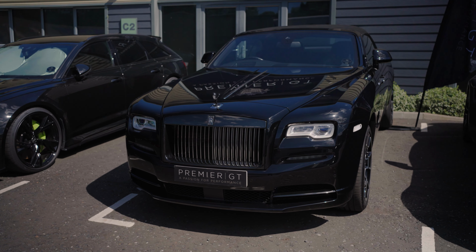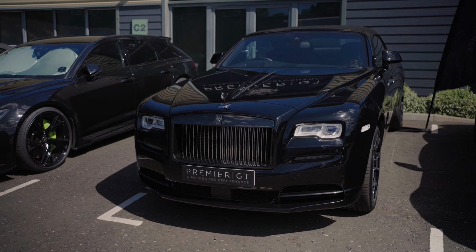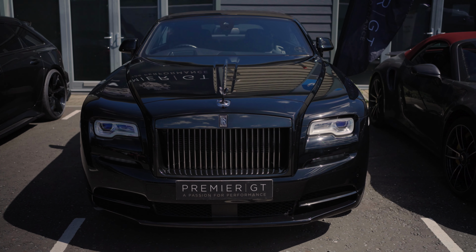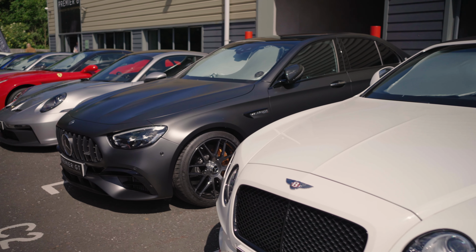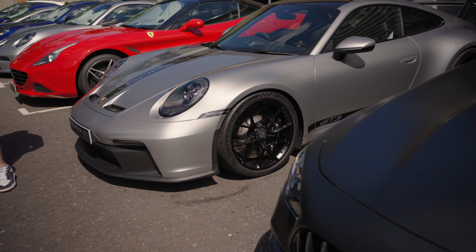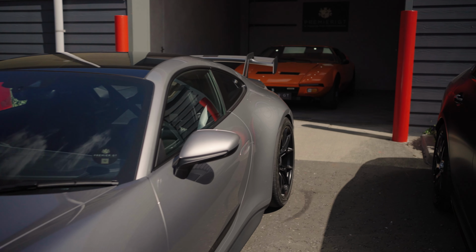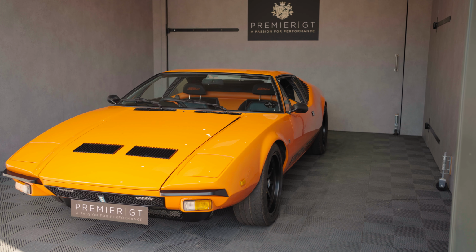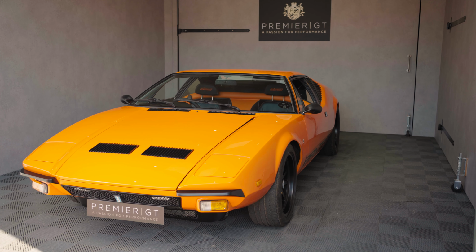I can't call them just a supercar dealer, okay? I think a luxury car dealer. They're more than just a supercar dealer. Check out this one, not my style, but hey, incredible car. Oh, 992 GT3. It's a De Tomaso Pantera.